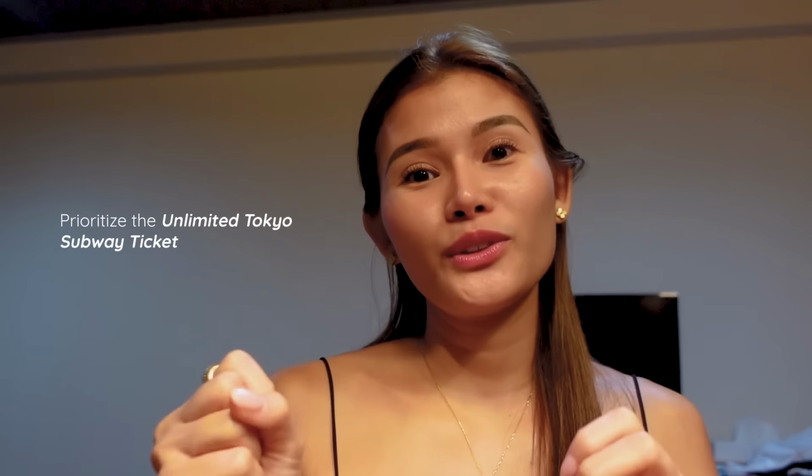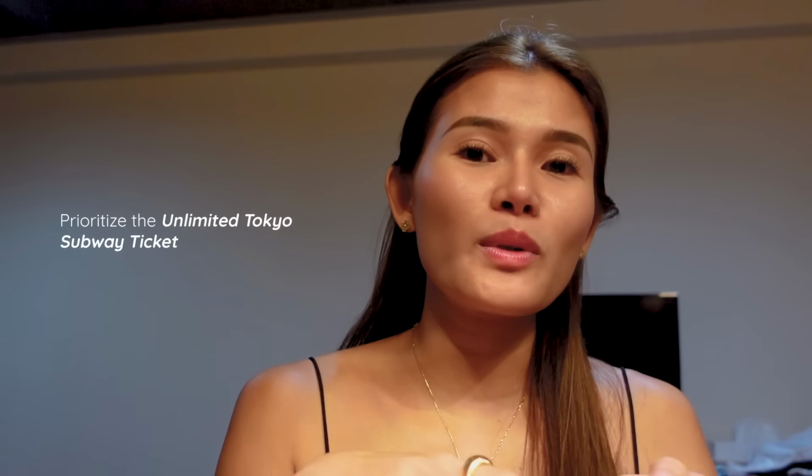And for the Klook bookings, I really suggest i-prioritize nyo the Tokyo subway ticket, the unlimited Tokyo subway ticket if you're just exploring within Tokyo. Sobrang sulit niya. Diba, Barnes? Yes. So there's an option for 24 hours, 48 hours, and also 72 hours. Depende kung hanggang kailan kayo magsistay sa Tokyo. So you just have to plan strategically your itinerary. Kasi if pupunta kayo ng Mount Fuji, hindi nyo na magagamit yun. Kasi sa Tokyo lang, magagamit yung unlimited na subway ticket.